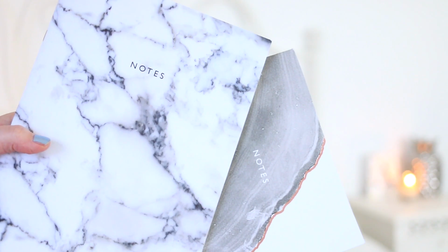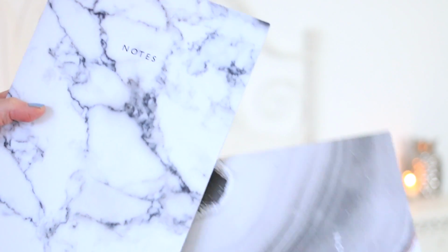I got these from Urban Outfitters for Christmas. Actually, funny story, I got 3 sets of these. Obviously the different members of my family know me very well. I really like them though because they're quite big. Obviously they look beautiful as well.